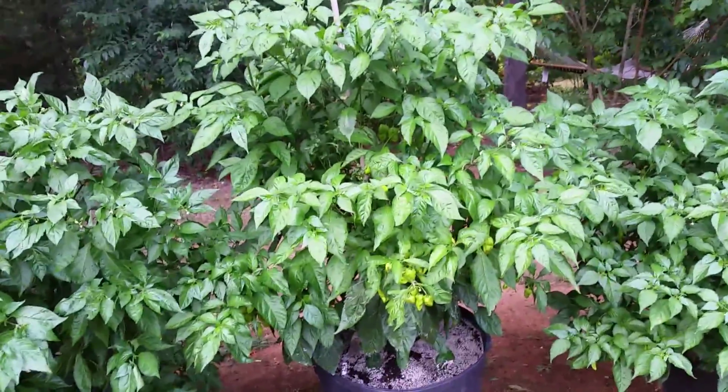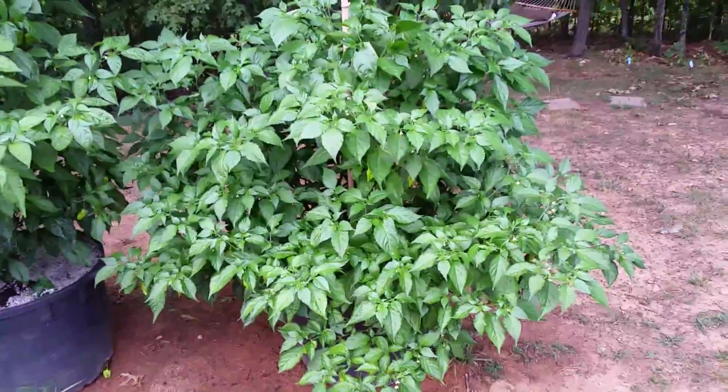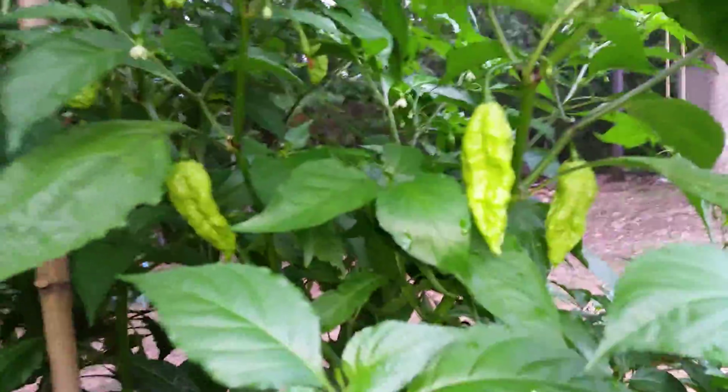7-pot Jonah Butch T. Pods, and more pods. Some ripe ones in there. Huge plant. Another huge plant. This is my Bhut Jolokia, or most people know it as the ghost pepper. Another late bloomer, so to speak. Didn't put out pods till late, but once it did, you guys can see that.